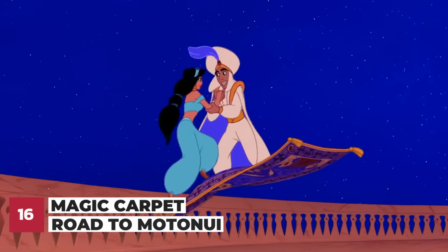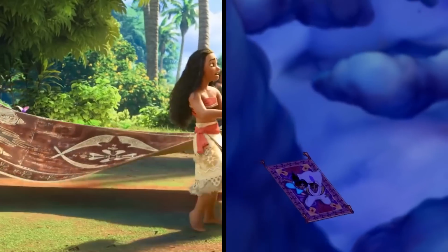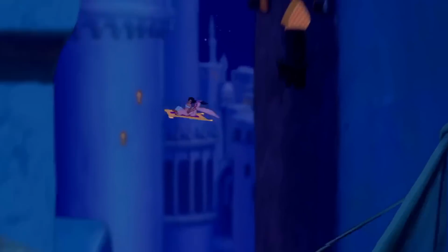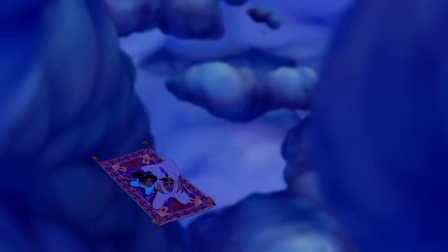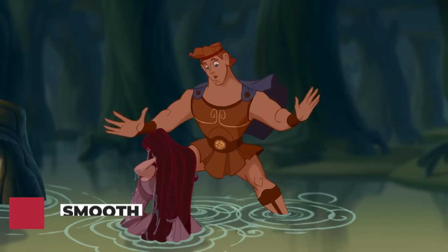The magic carpet from Aladdin is famous for being able to travel around the world. It looks like it traveled to Motonui from Moana. Maybe Aladdin is hiding somewhere on the island with Jasmine. After all, there is that sequence in Aladdin where he, Jasmine, and the flying carpet visit every corner of the world. Who's to say they didn't stop at Motonui?